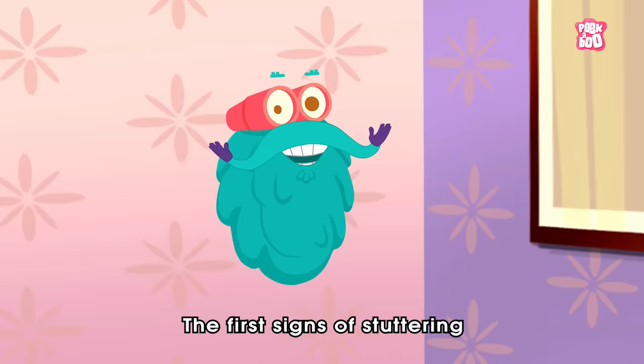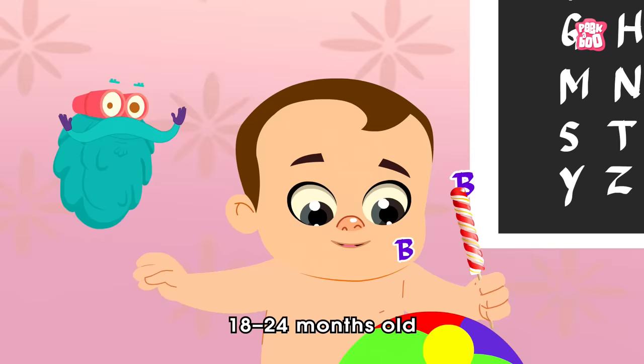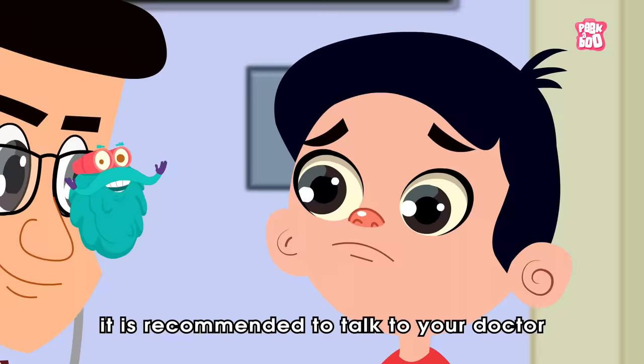The first signs of stuttering tend to appear when a child is about 18 to 24 months old, as the brain is still developing. And in many cases, it goes away on its own by the age of 5. But if someone continues to stutter after the age of 5, it is recommended to talk to your doctor or a speech-language therapist.